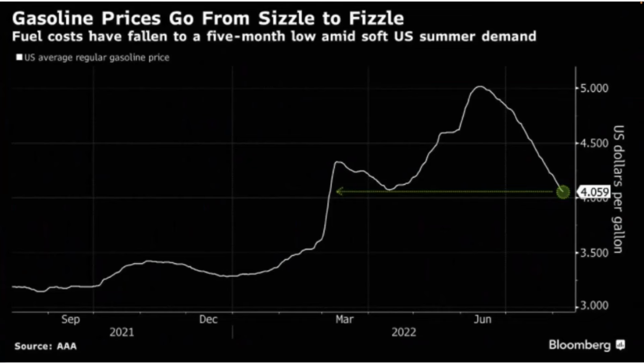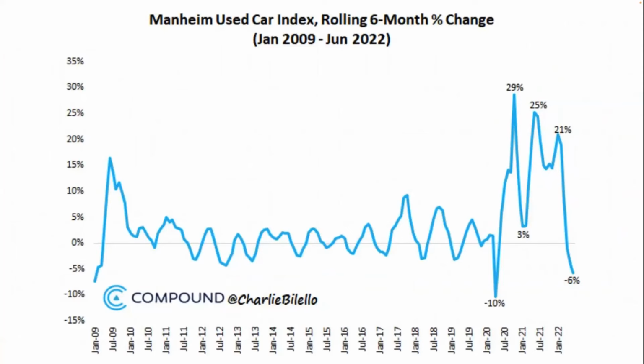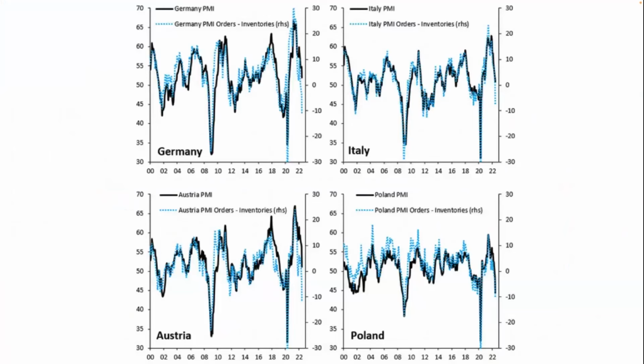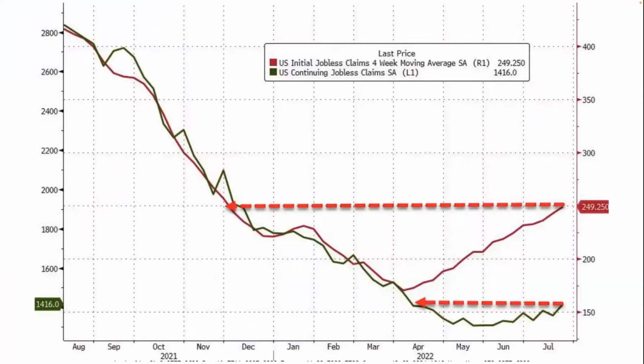Now, here's a look at gasoline. This is falling, perhaps the most important data for the consumer that they see every single week when they fill up the tank. That's going in the correct direction. Used car prices have finally stopped driving the CPI higher after falling. Container ship rates are falling rapidly, and PMIs across Europe are in negative territory. Every bond market is improving in terms of lower interest rates. So this is going the right direction for the Fed.